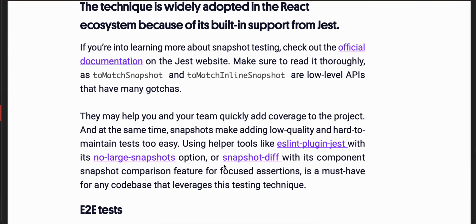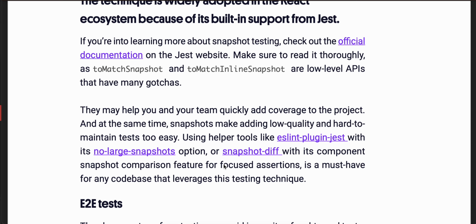If you are into learning more about snapshot testing, check out the official documentation on the Jest website. Make sure to read it thoroughly, as toMatchSnapshot and toMatchInlineSnapshot are low level APIs that have many gotchas. They may help you and your team quickly add coverage to the project. At the same time, snapshots make adding low quality and hard to maintain tests too easy.